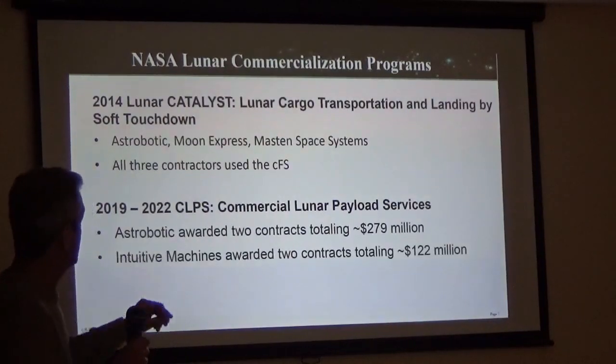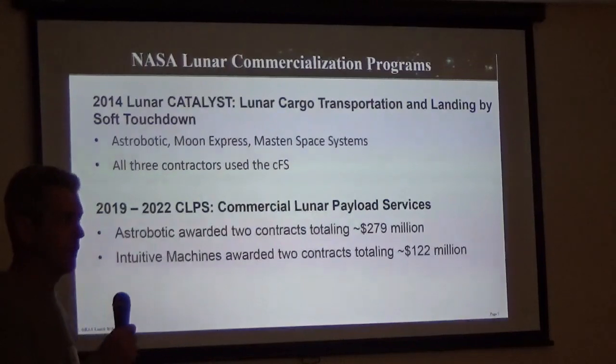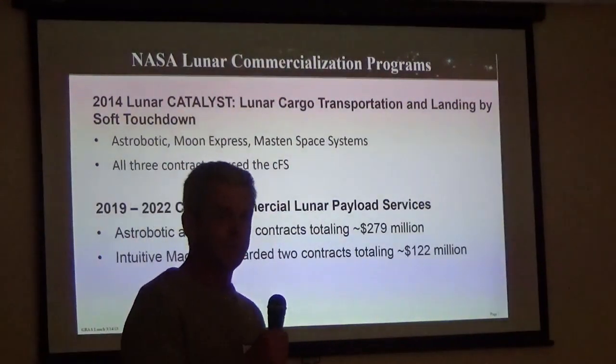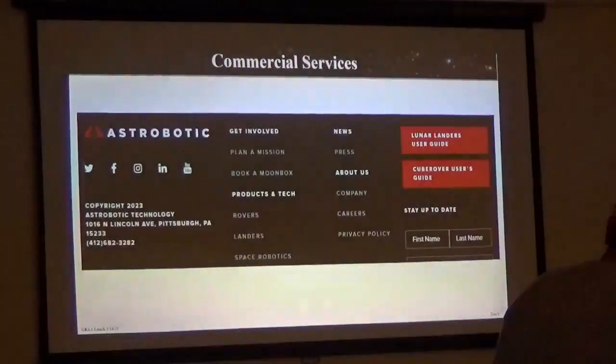So they've gotten 2 of those contracts, and Intuitive Machines, who's also using cFS, has gotten 1 of those contracts, or 2 contracts, but these are in the hundreds of millions. But that's kind of what's happening commercially.